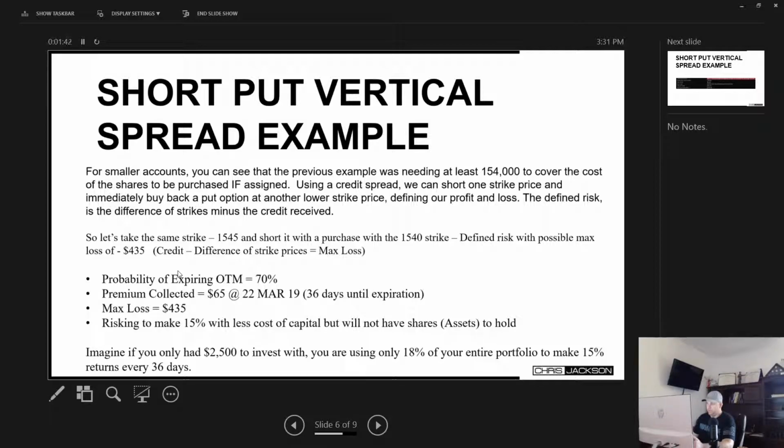So the defined risk with possible max loss is 435, because we're actually picking up $65 worth of credit minus the difference in the strike prices of the 500. So that is our total loss of 435. Same probability of success, 70%. Premium collected is the $65, 36 days to expiration, and a max loss at 435, risking to make 15% with less cost of capital, but you will not have shares or assets to hold.